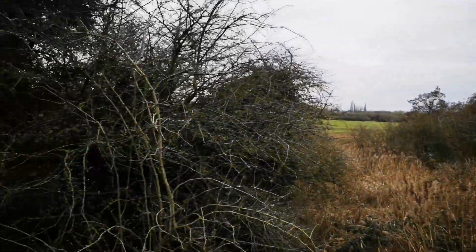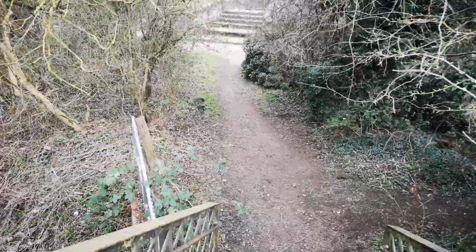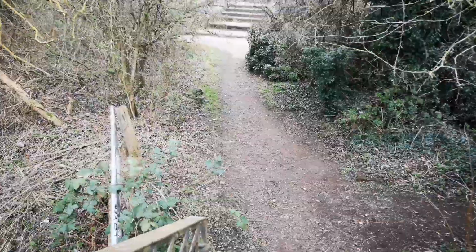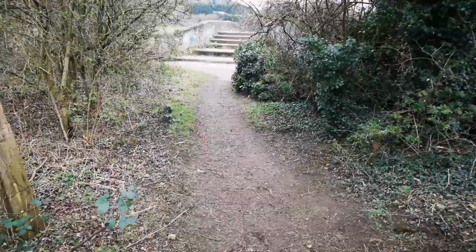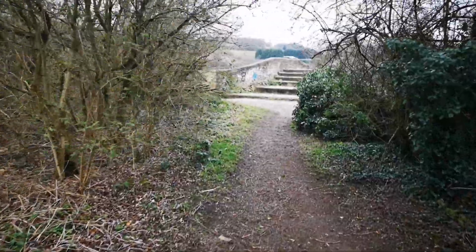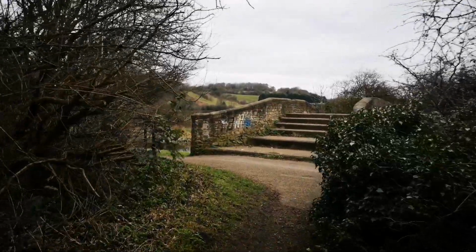And then if you walk down, air raid shelters, did I say that funny? Air raid shelters. Sounded like an Australian. Hello? I'm rambling again.